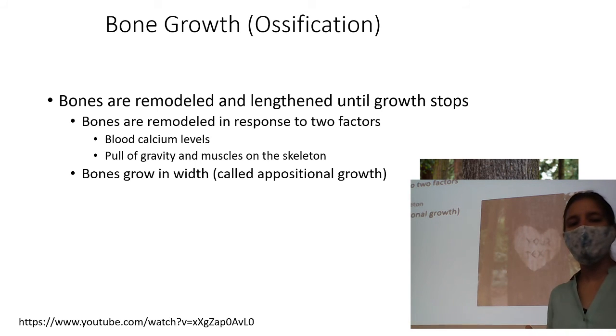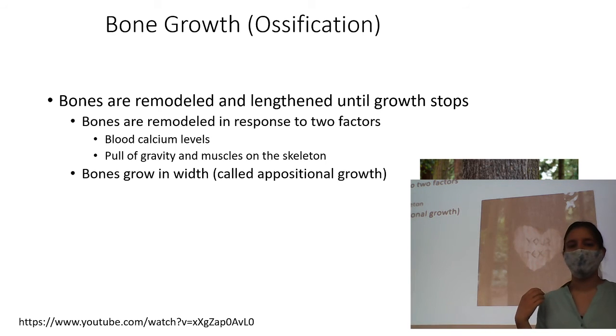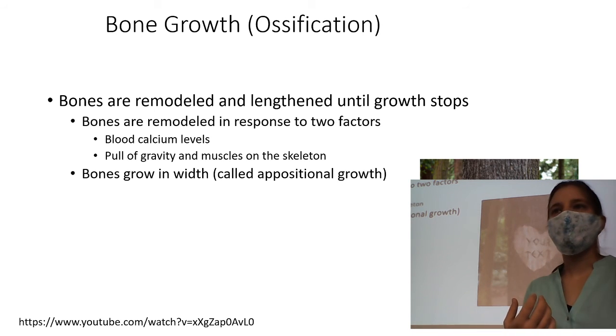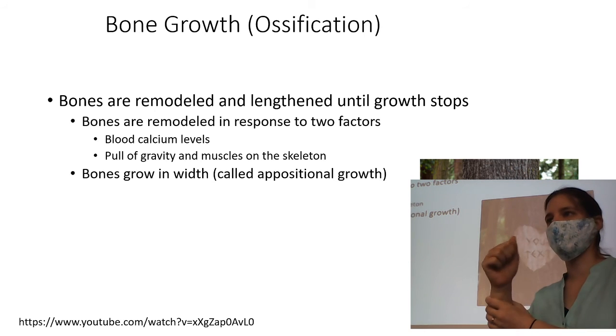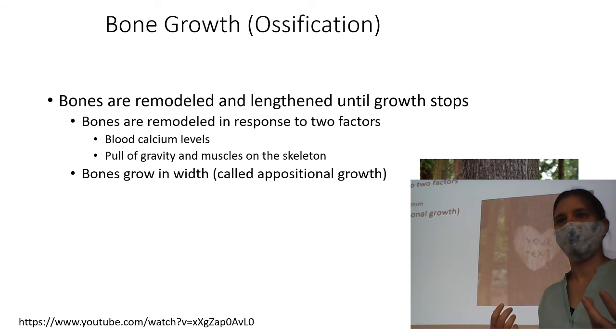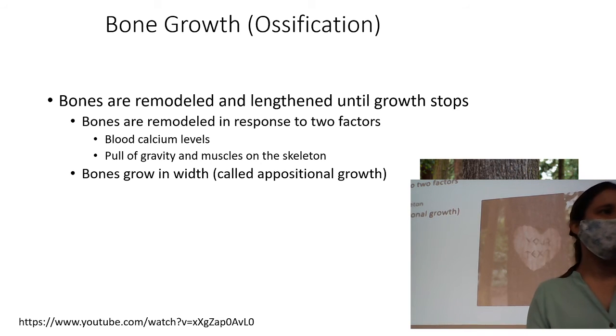And also, how much the bones are being stressed influences how much they're going to be remodeled as well. Basically, weight-bearing exercise increases bone density because as you start to push hard on your bones, they respond by laying down more bone. Fair enough? Yeah, build strong, healthy bones. Questions?